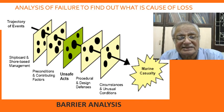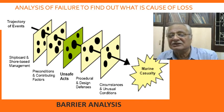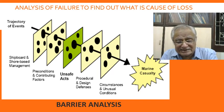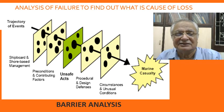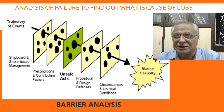What was that exactly? Write it down. Write down the preconditions and contributory factors leading to the accident. What was the exact unsafe act? Exactly what has happened? What has gone wrong? The exact unsafe act: that during cyclonic conditions they were not supposed to venture out.